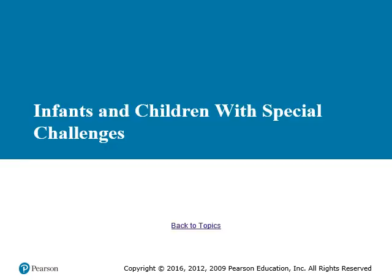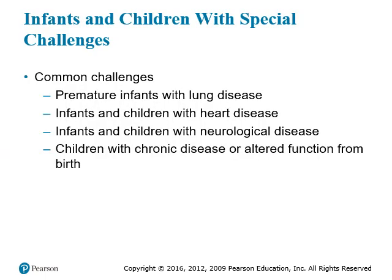All right, infants and children with special needs. We'll talk about this real quick here. All right, so there's some common challenges with these special needs. Premature infants, like we talked about in the last chapter, may have breathing issues. Infants and kids can have congenital heart defects, right?